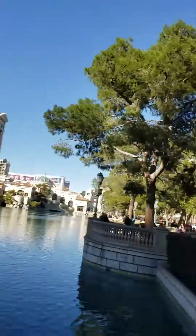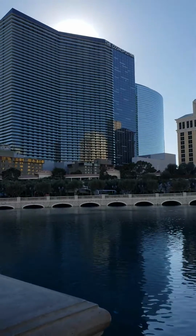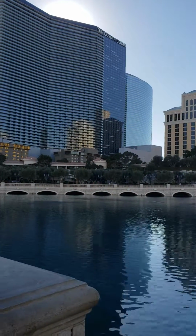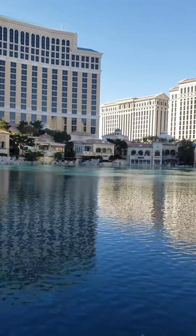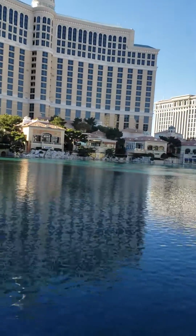I think the Eiffel Tower was the tallest structure or whatever. Now, these weren't even built. The Vidara, and I don't think the Cosmopolitan was built yet, and they're not even the tallest anymore. 54 floors is not the tallest structure anymore in Las Vegas. Apropos, while we're waiting for the fountain, I would like to just say one thing.